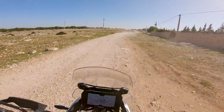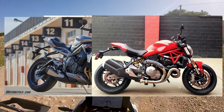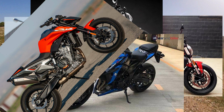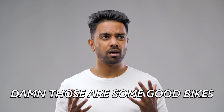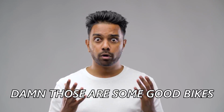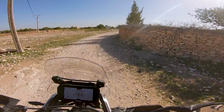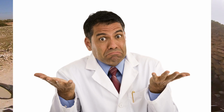Nowadays though, the MT09 competes with the likes of the Z900 from Kawasaki, the new Triumph Triple 765, the Monster 821 and 797, the Suzuki GSX-S750, the KTM 790 and 890 Dukes, with some other 1000cc naked bikes as well. The middleweight naked category is replete with some of the best examples of performance-oriented street motorcycles from just about every manufacturer, and honestly, they're some of the best bikes ever made. I mean, hell, even Harley-Davidson wants in with their 975cc Bronx. So the question is, is the MT09 still relevant? The answer is an emphatic yes.